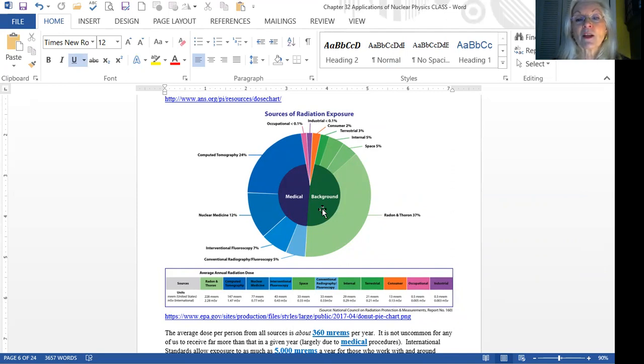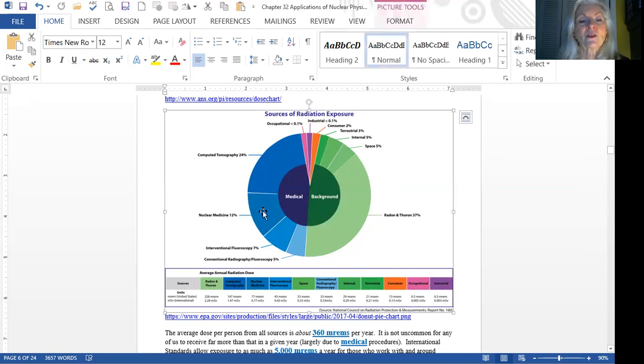So cosmic rays, depending on where you live, or that would be space. Internal would be what you'd eat. Terrestrial would be the ground that we walk on. Radon and thoron are radioactive gases. And then here on the other side, you will see medical sources. So nuclear medicine and interventional fluoroscopy and other things, so medical sources. And then right here, you can see that there's a little tiny bit for occupational, a little tiny bit for industrial, a little tiny bit for consumer products of one sort or another.